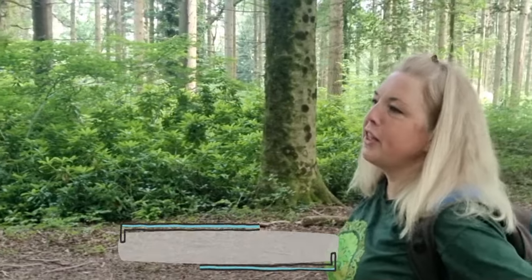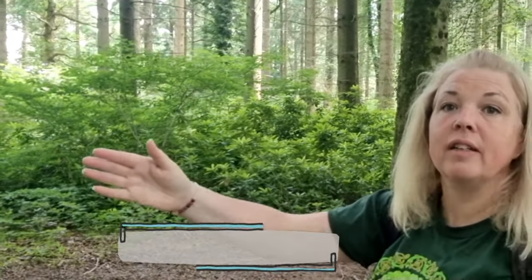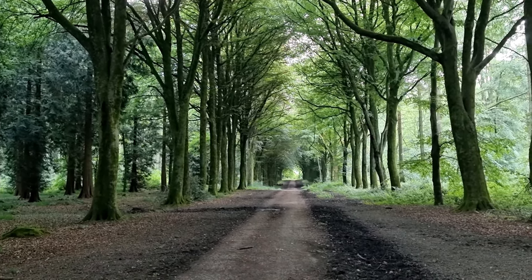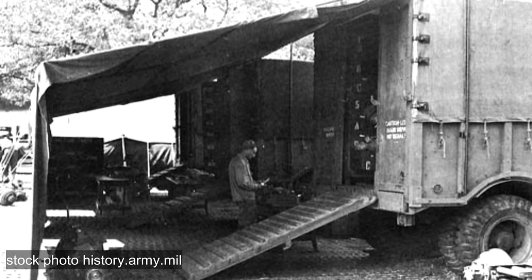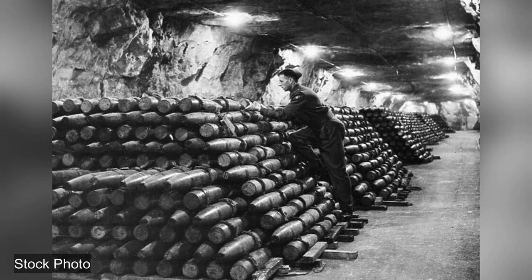So, this road goes straight through the centre of this ancient woodland. It's a Roman road, but it's actually tarmacked. It's probably the only tarmacked Roman road that goes through woodland in the UK. And the reason it's tarmacked is it was used as a military area in World War II. So we had a lot of soldiers up here. There were ammunition dumps, and obviously Salisbury is a big military area.